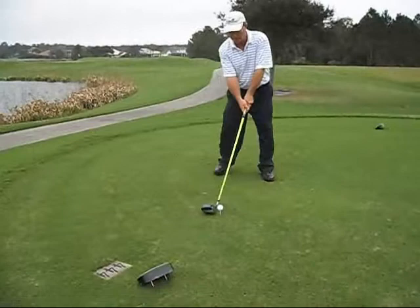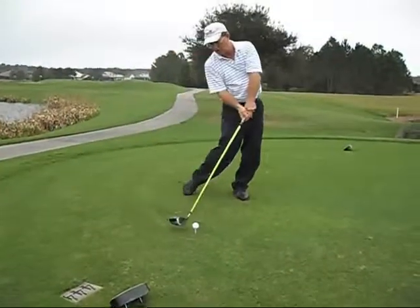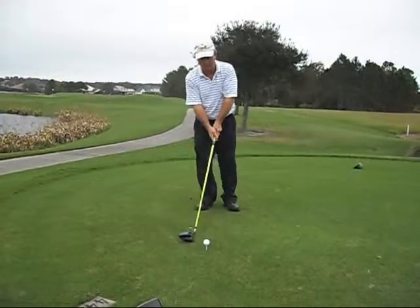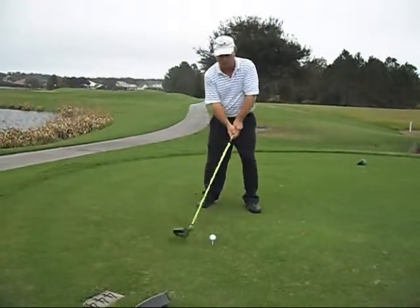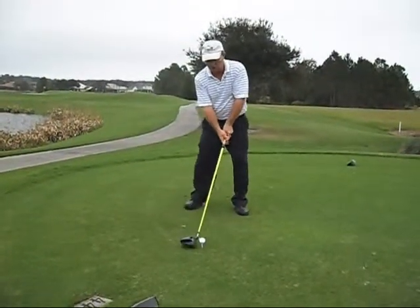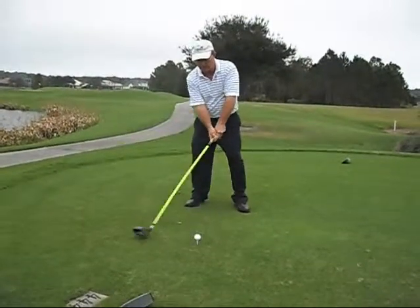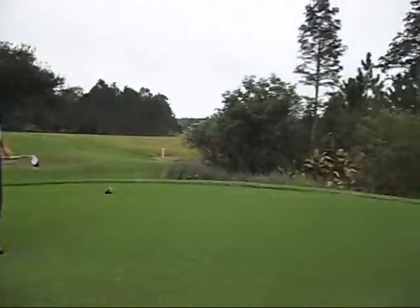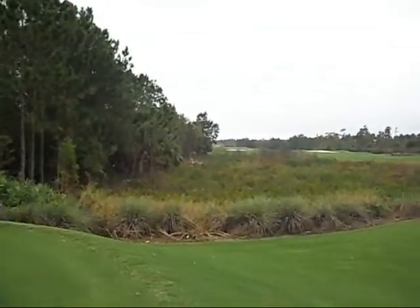What I'm really working on through impact is to make sure I get off the right side. So this is turning the same as all the right points of the right body. At impact, if you slow motion this swing down, you should see my right heel off the ground at impact. Big. Okay? And that's how you hit it pure.